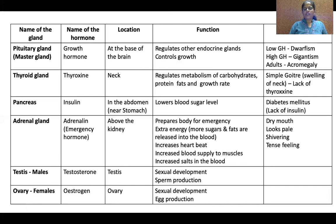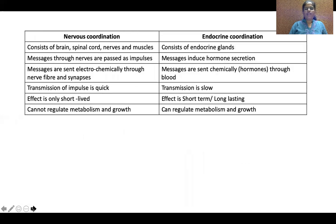Okay, this is a form of control and coordination in chemical form, that is, hormone form. Now let us see what the differences are between nervous coordination and endocrine coordination, that is, chemical coordination. Here we know it consists of organs: brain, spinal cord, nerves and muscles, whereas here it consists of endocrine glands. Messages through nerves are passed as impulses, whereas here messages are passed through hormone secretion.